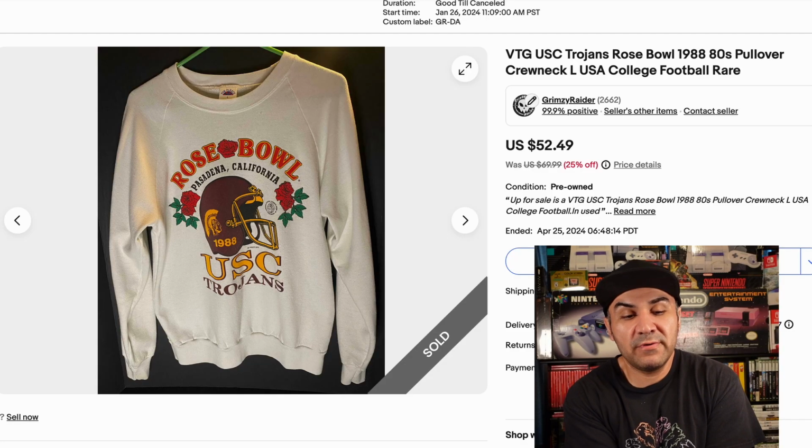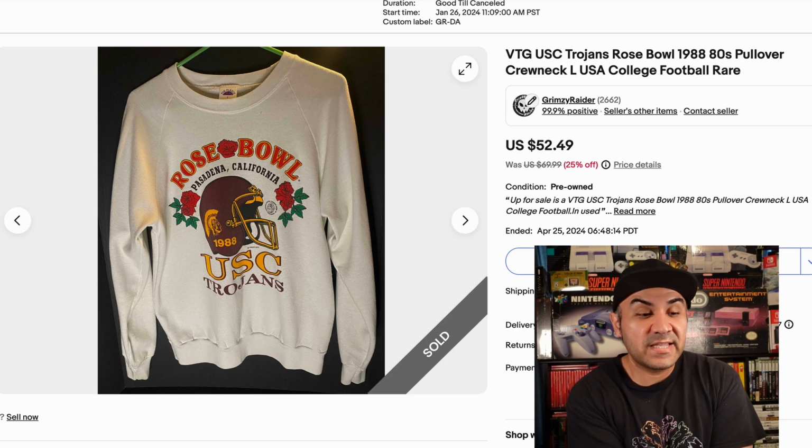These Super Bowl crew necks have been moving. This is another one that sold for $52.49. This was on sale and someone bought it for that price. So very, very happy. At an estate sale, I picked up this and a couple of other vintage Rose Bowl clothing for, I want to say, $40 with a couple hats as well. So I've been in the profit. This gets me even more in the profit. Very happy with this sale.